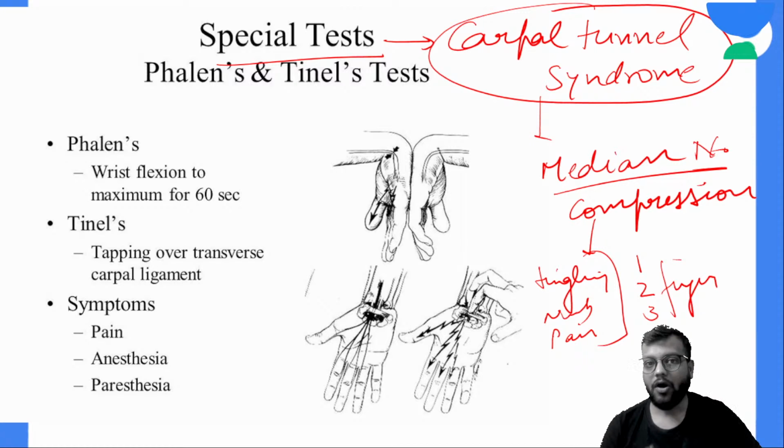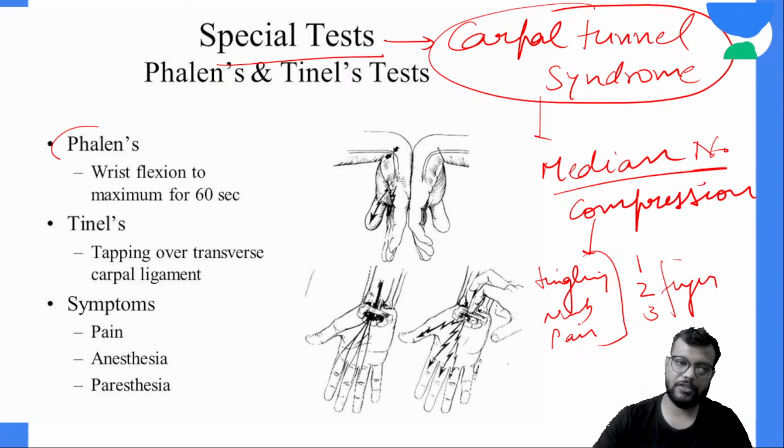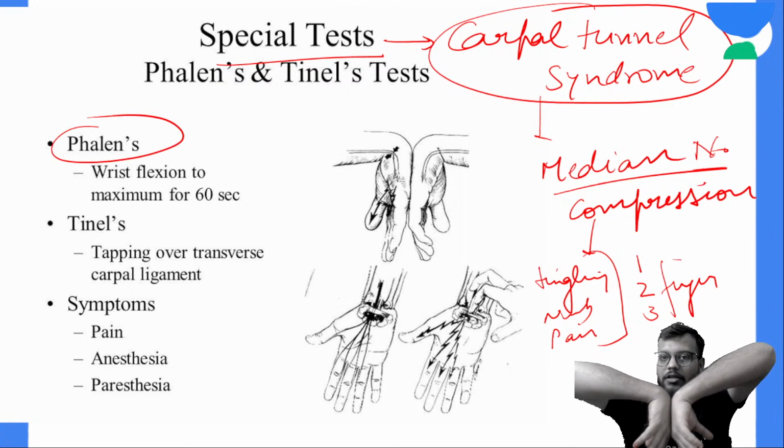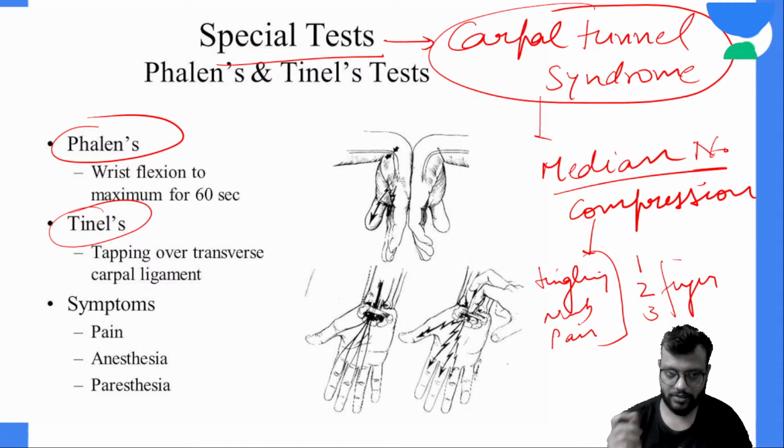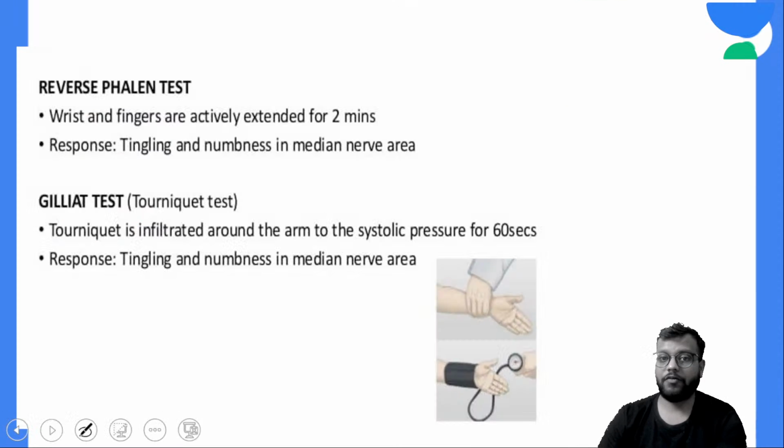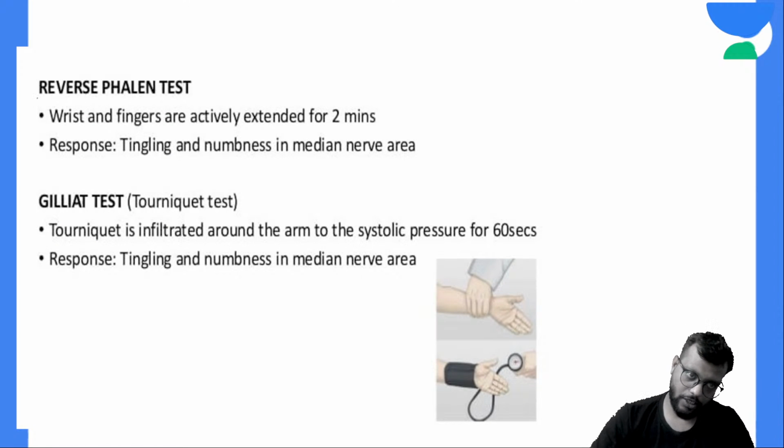Now for this you have some important tests. First is your Phalen test, like this. Now there will be pain, numbness, tingling in these three fingers. Tinel test, where if you tap on the transverse carpal ligament, which is nothing but the flexor retinaculum, there will be the same symptoms. And the reverse, this is your Phalen test, this is your reverse Phalen test, and one is your tourniquet test, which is also called the Gilliatt test.